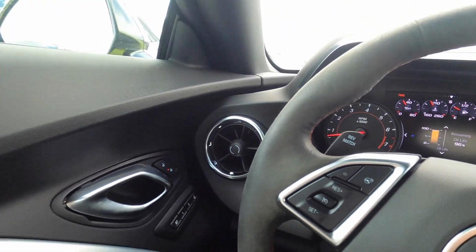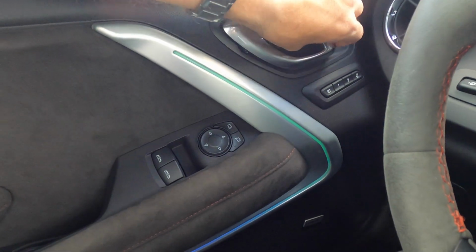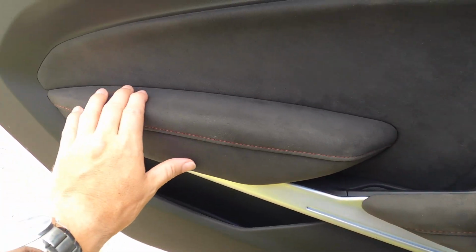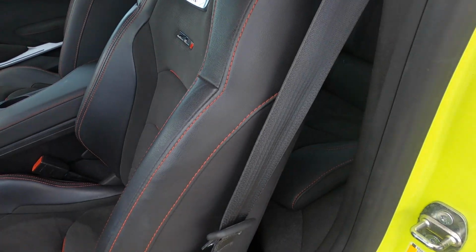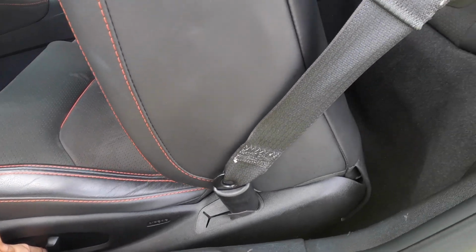The dashboard and door panels configure together. You're going to have the suede on the top, ambient lighting that's going to circle around the grab handle area, suede coming back into place, 1 touch up and down for the windows, and a smaller storage pocket with the Bose sound system. To go into the back, pull the lever, and you're gonna have to electronically move it forward yourself.